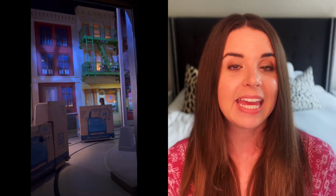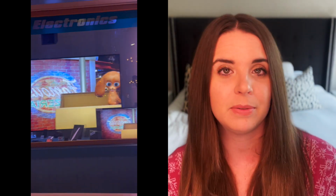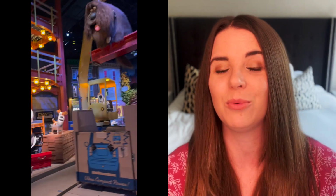Secret Life of Pets is the next ride, and the line can get really long here, but I did see a little kiosk where I believe you can get a fast pass to come back later if the line gets really long, so that you can hit up Despicable Me or something else and then come back. And this ride was great. It was entertaining for all of us, not scary at all. And the waiting area is very cool, with some really cool photo opportunities in this section.